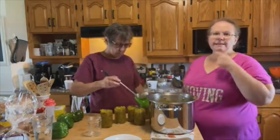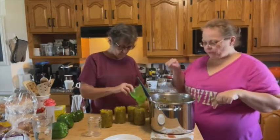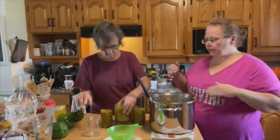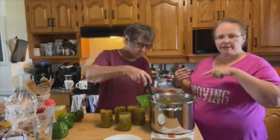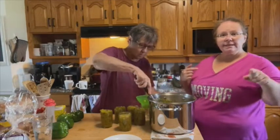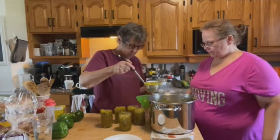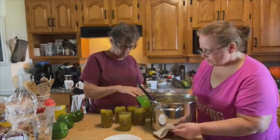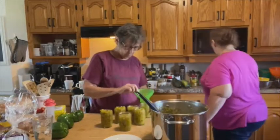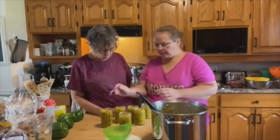So now my steam canner will hold 7 of these little jars comfortably. The recipe, you put it into 500 milliliter jars, but I can't eat that much at once. So we do the little half pints. Processing time does not change, so you don't have to worry about that. Yeah, air bubbles. Perfect. All right, let's move this out of the way. Now, we got to move some stuff around. That's easy to do.